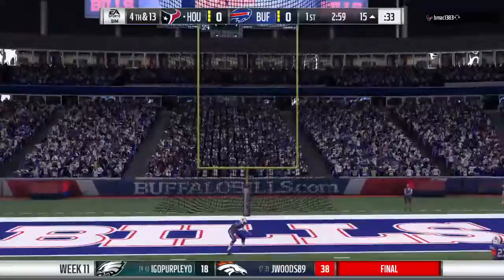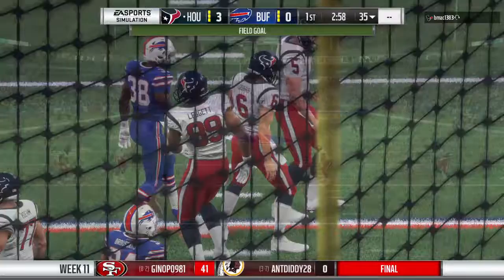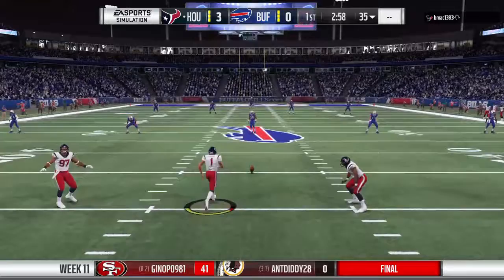And his kick is indeed good. And it's now 3-0, Texans. So they get the 3 points, they're on the board, but it took them three trips to the red zone just to get one field goal.